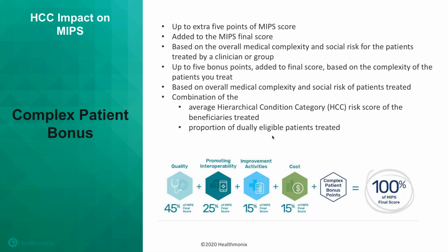You can see from the bottom of the screen here how MIPS is separated in 2020, and then the complex patient bonus score comes in at the end, added to the MIPS final score. It's based on the overall medical complexity and social risks for patients treated by the clinician or the group. So it's two parts: the first is the overall medical complexity and social risk, and the other part is the proportion of dually eligible patients treated. So people that are both on Medicare and Medicaid fit into this complex patient bonus.